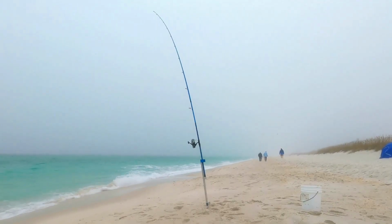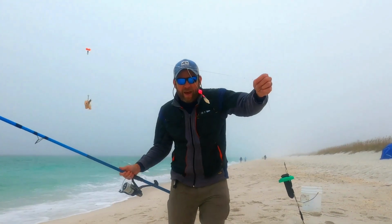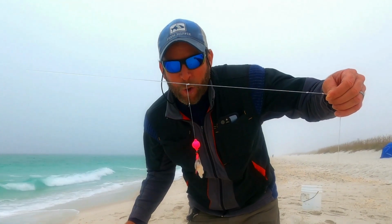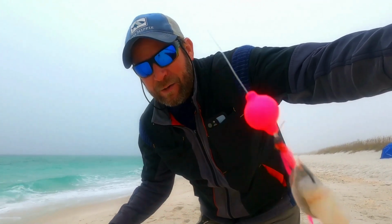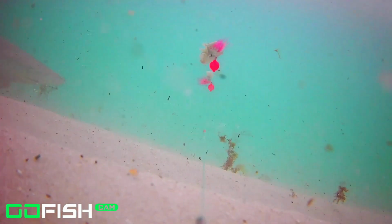Back at the shore, getting hit on that rig. Whatever that was popped the dropper right off. We'll be able to go back and look and see what the heck just stole my float. The Rich Vitalich flies with the patented float. Look at that thing. Amazing shot coming up.